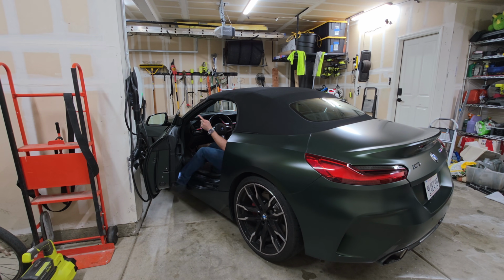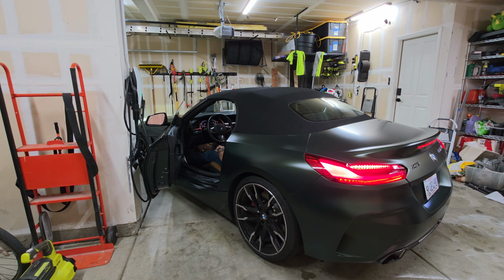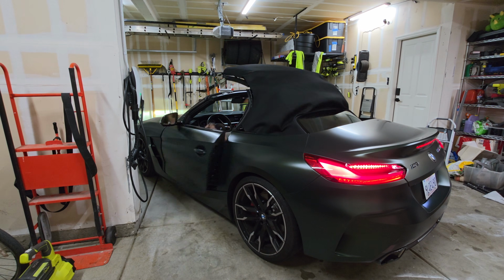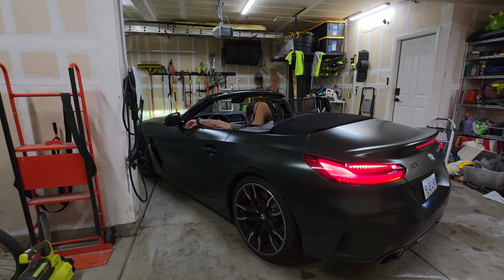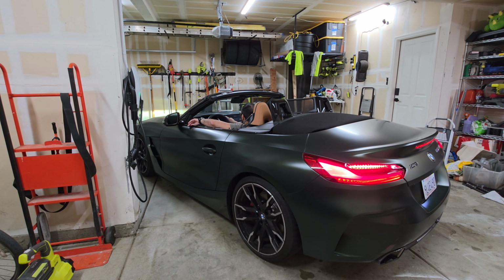So before I walk you through this car, I am going to turn this thing on first and put down the top, so you get a general understanding of how quick it is. So let's see, that's just like 3 seconds, 5 seconds, it's already down. Under 10 seconds, the roof is already completely down and ready.